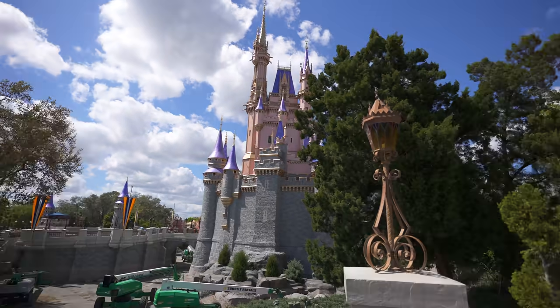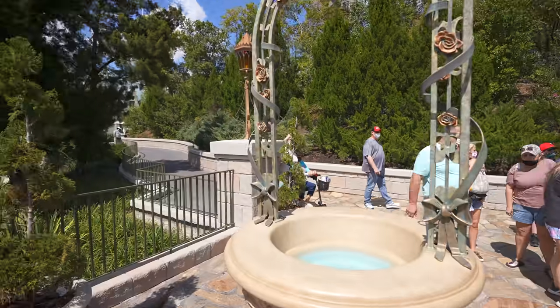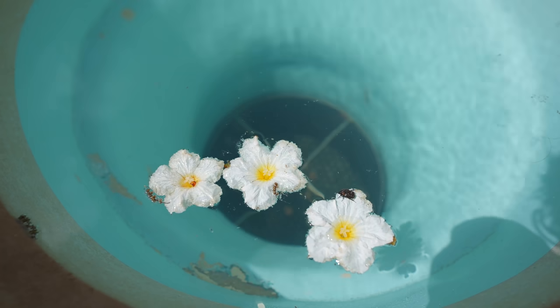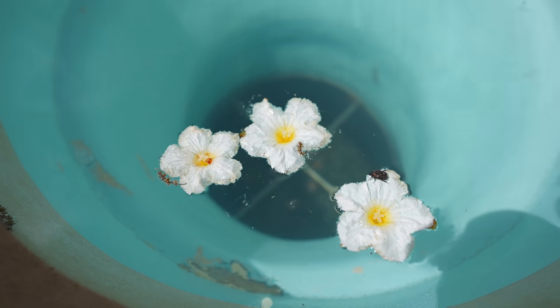Which, by the way, is looking so nice and cool and clean out here. It's making me thirsty. I just want to drink so bad. Unfortunately, this guy beat me to it. Look at that. All right, onward to Fantasyland.